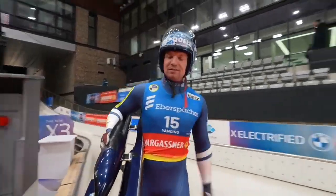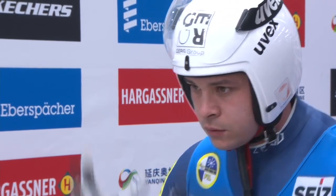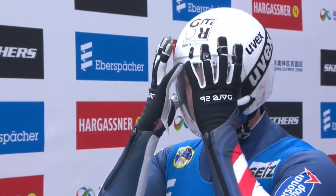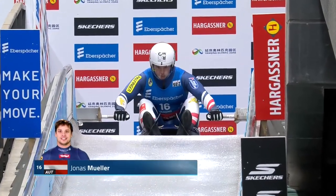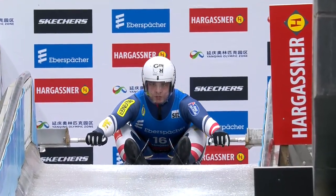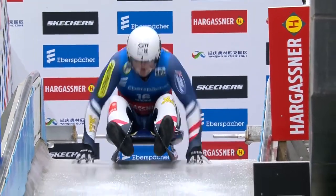So Wolfgang Kindl looking to tidy things up for run number 2 as we come back to another Austrian. This is Jonas Müller, our 16th slider of the day. How's Jonas's week been? I think he had his ups and downs. Usually he's really getting fast to the race. But I think he's a great starter, and maybe he can keep up with Max in the upper part, and then hopefully he's having a clean run.